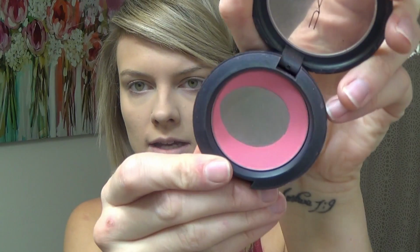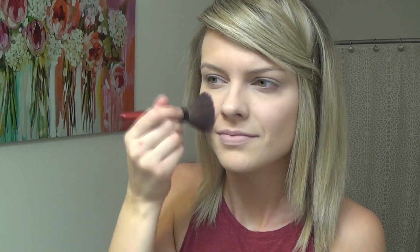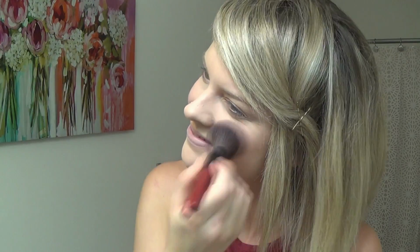So now I'm going to go in with blush, and I would usually use a MAC blush like this, just anything hot pink, and a blush brush, and just pop this right on the apples of the cheek. The more the better, darling.